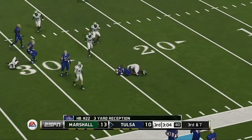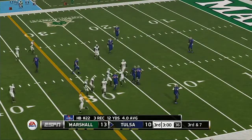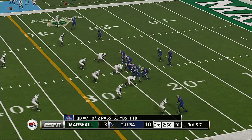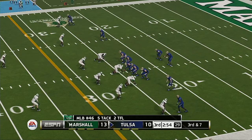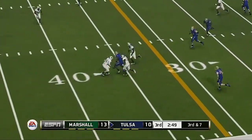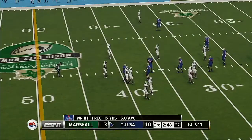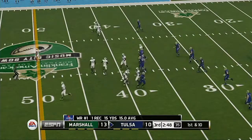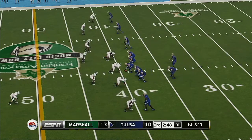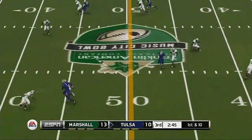Dumps it, complete to the halfback over the middle. And he's taken down at the 24. He's tackled around the 39-yard line. And they pick up the first down with a pass to the tight end. It's easy to forget about the tight end sometimes coming off the line. But you always have to watch this guy because he's certainly capable of making big plays.